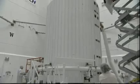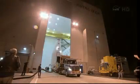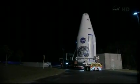And here, of course, you can see the two halves of the payload fairing encapsulating the spacecraft, and then we rolled out a little more than a week ago. We rolled out from Astrotech and were transported to the VIF, and you saw the footage that Tim showed of us being hoisted and then mated on top of the Atlas Centaur stack. So things have been going very well since we arrived on December 18th.